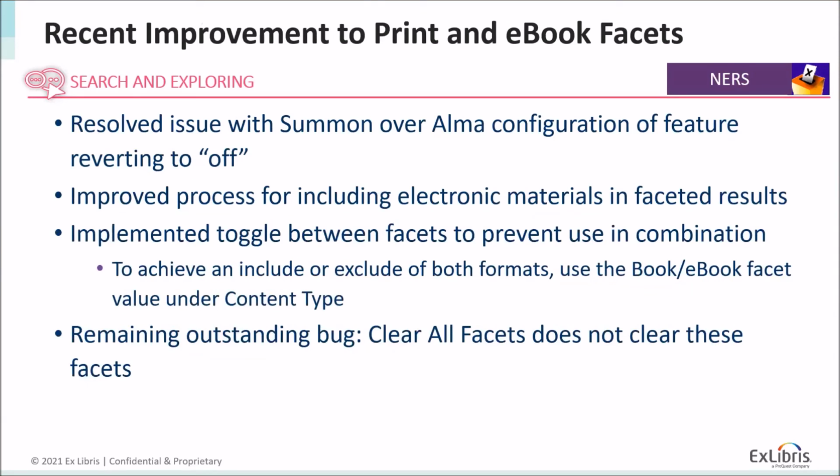We found a bug that was causing that to occur in some cases, and that should be addressed. We've also implemented a toggle between the two facets. When you use the toggle, the facets in combination, because of the way it's calculated, don't actually work well together and you don't get the results you expect. Because again, it is a calculated measure rather than something that's pulled off of a single field.